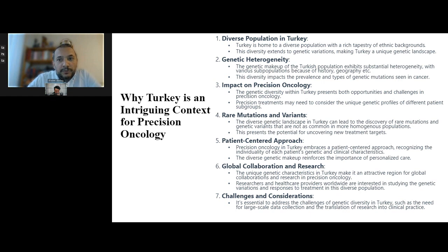As you know, Turkey was the capital of one of the greatest empires in history for hundreds of years. So lots of people interacted for a long time. Also, Anatolia has always been one of the most important historical migration routes. Even today, there are millions of immigrants in Turkey from South Asia, the Middle East, and even Africa. The diversity impacts the prevalence and types of genetic mutations seen in cancer too. The diversity presents both opportunities and challenges in precision oncology.